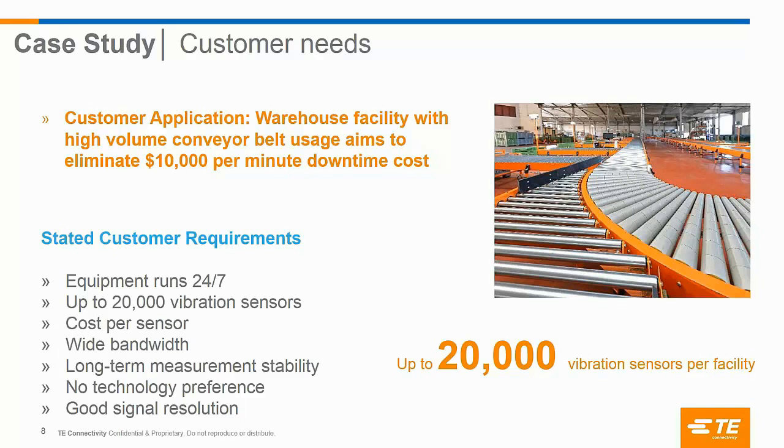So the customer requirements were they cannot afford downtime, any downtime. They want the equipment to continue to run 24/7. Cost per sensor is obviously critical because you're now installing a wide range of sensors over any reciprocating equipment.